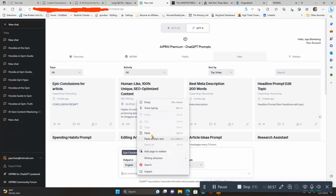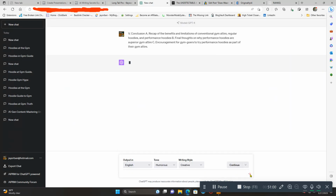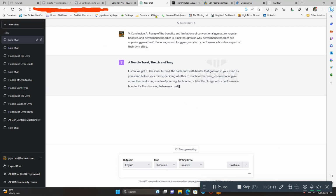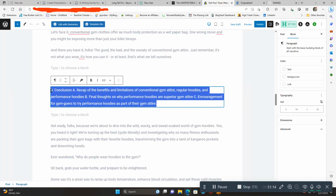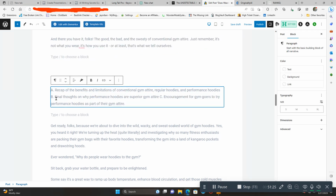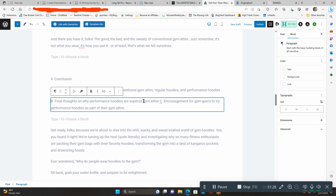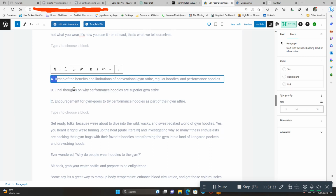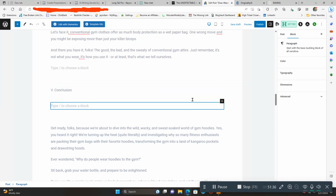Redo this. All right, here we go. A toast to sweat, stretch, and swag. And I will redo the title of this, conclusion. I usually put my keywords in the conclusion too, in the title. And we'll see how it breaks up. We're actually going to delete this, and we're going to put the conclusion.